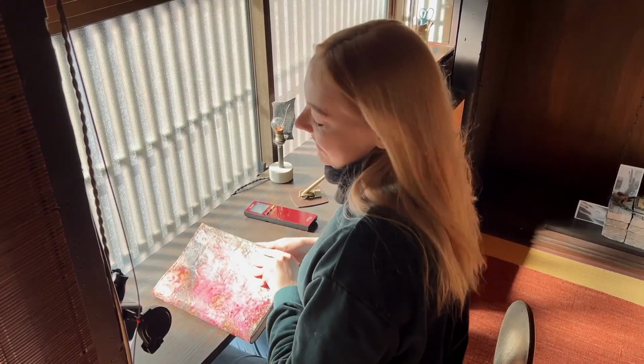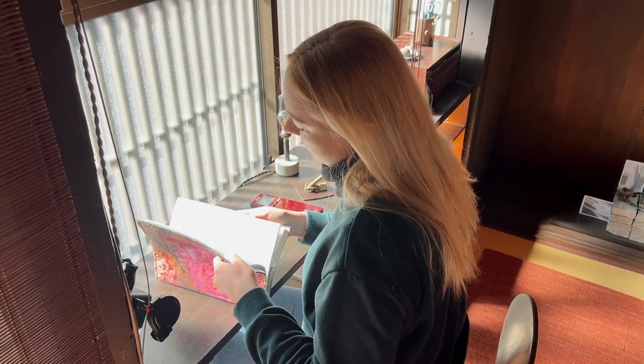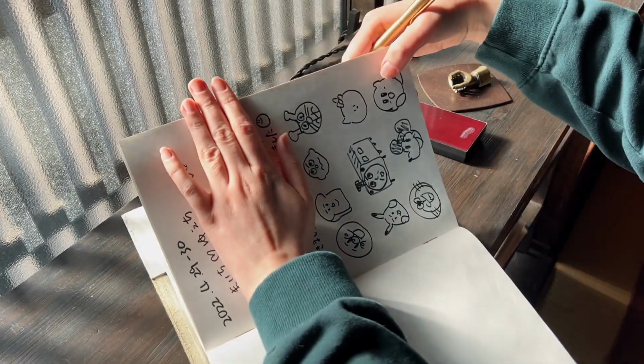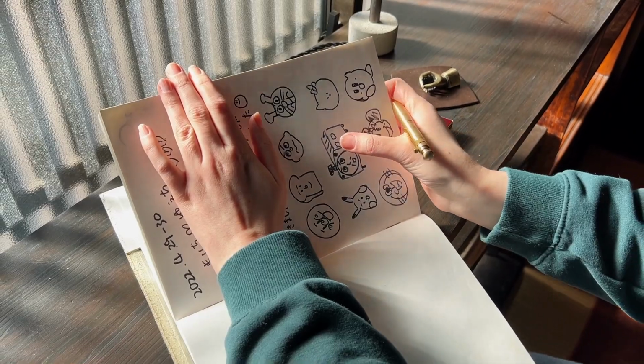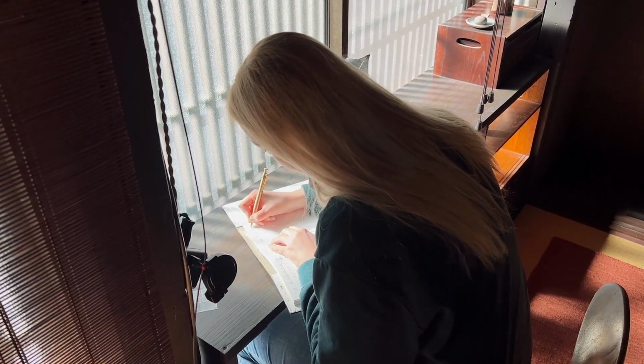So we are just checking out, and I'm gonna write in the book. It's actually incredible to see how many people have stayed here. Some people drew pictures. This one's really cute because you've got Kirby, you've got, I think that's Hello Kitty, you've got Mickey Mouse, you've got Doraemon, Thomas the Tank Engine, Toast, Pikachu. You know, some people have spent their anniversaries here.